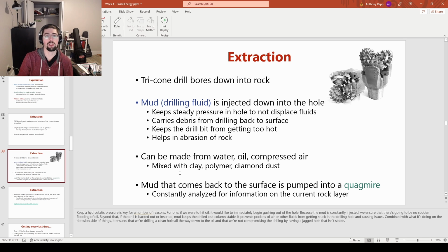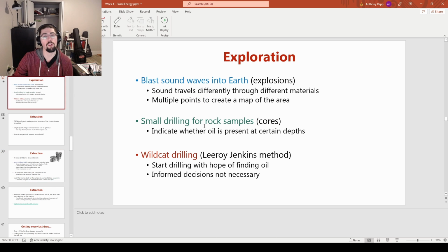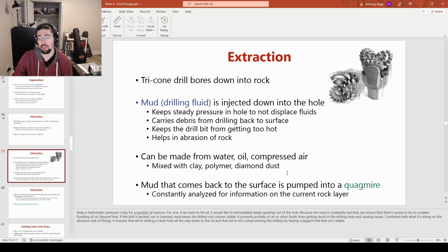It gets used in the drilling, it comes back to the surface, and then it goes into a quagmire. And this is actually kind of falling in line with our small drilling for rock samples, right? We're not just taking individual cores of the rock. That is one part, but we're also looking at what this mud looks like. Is there a lot of oil in this, right? Are we starting to see oil come back out of this? Are we seeing very hard density rocks?